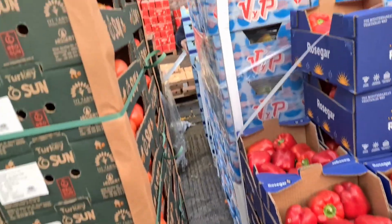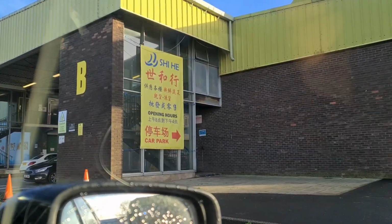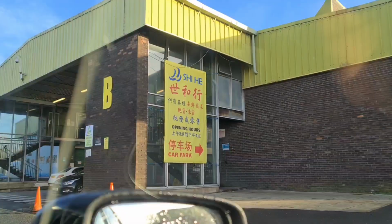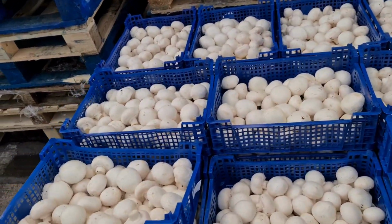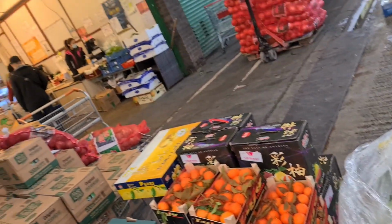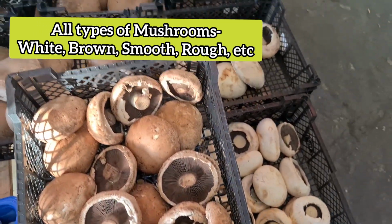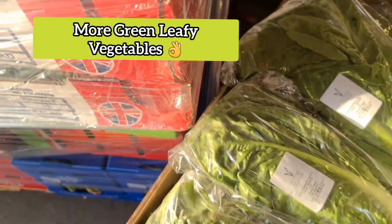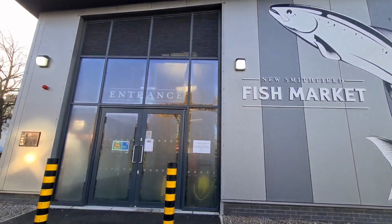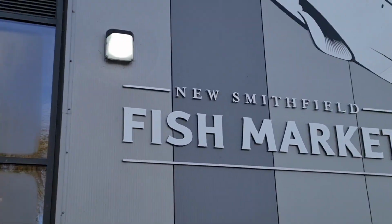So here we've got the pepper. It's quite a big, massive shop. We've got that one, that one, and everything in the market. Come on, let's go. Right here we've got a fish market, which is right within the Smithfield Market, so you can get any type of fish you want, the prawns, any type of fish you want, right in there.